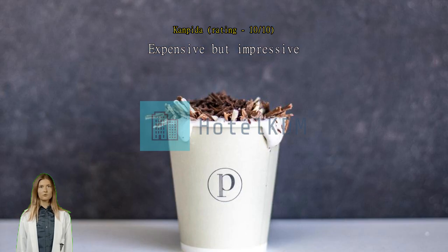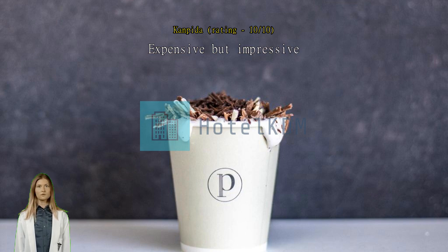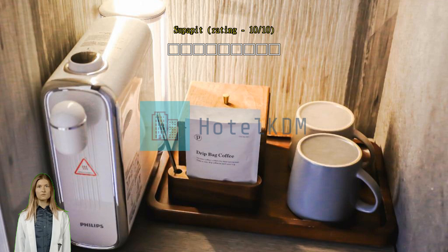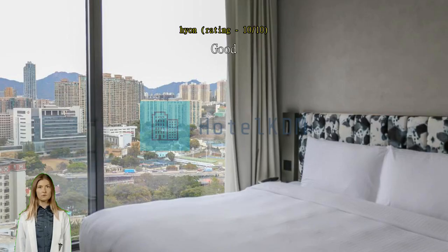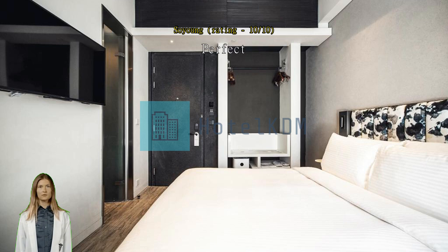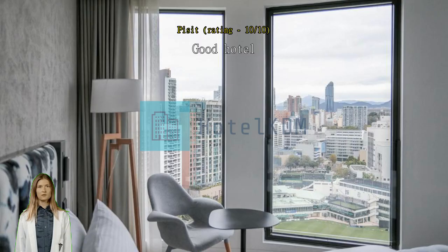Good. Everything is good. Good hotel. The room is good. The MTR is close to the hotel and there is a free pocket Wi-Fi. The room is very clean. Nice facilities. The room is clean with good facilities, but it has a small room size, just 21 meters square.